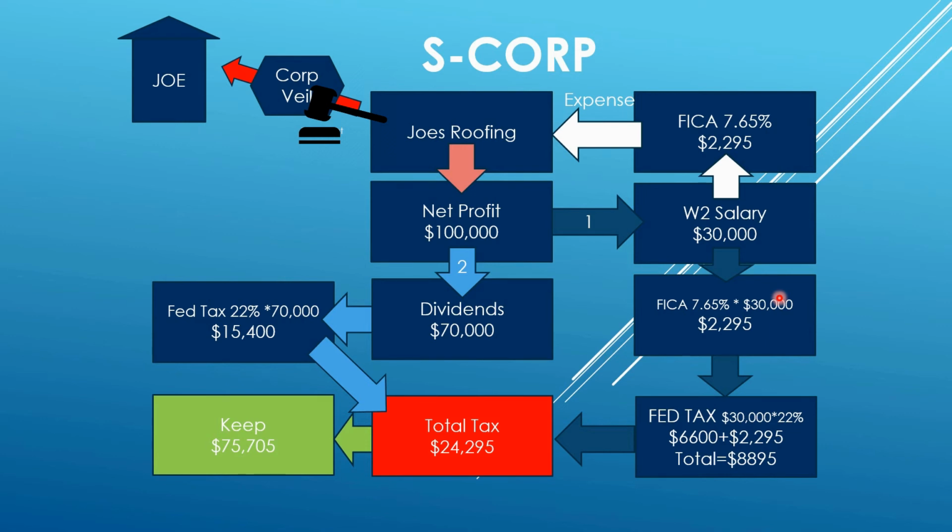Now you have to take the $30,000 and pay federal tax on it. So the federal income tax once again is 22%, which is $6,600, plus you add in the $2,295 FICA tax, and with a total of $8,895. So what happened to the other $70,000, right? Because the salary was just $30,000.